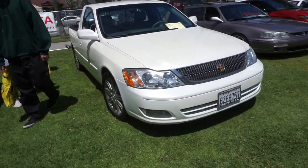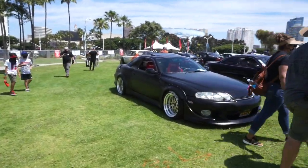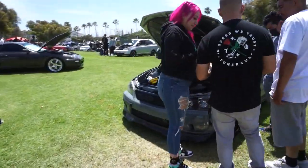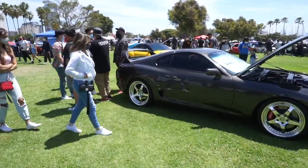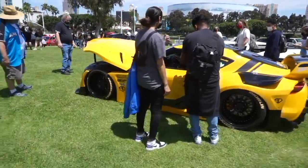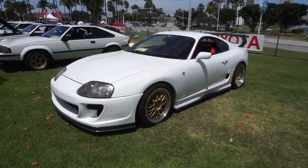I think this is an Abbey, right? Avalon. You're always getting caught on camera, bro, I swear. Yeah, this shit pink as fuck. No, oh, the color? The brownish? We're back at the Supra again. So if you want to come along. Sick. XXRs and a Supra.